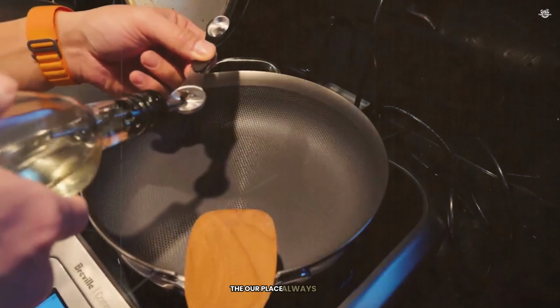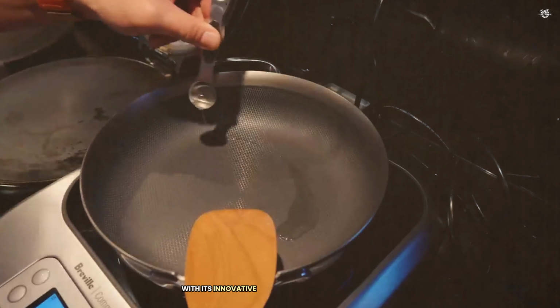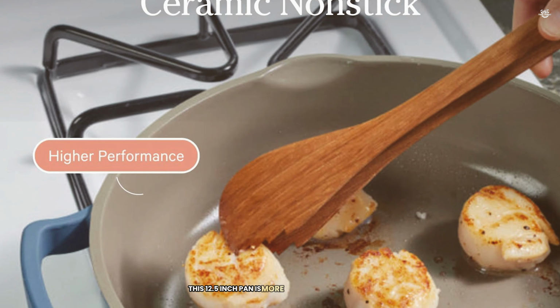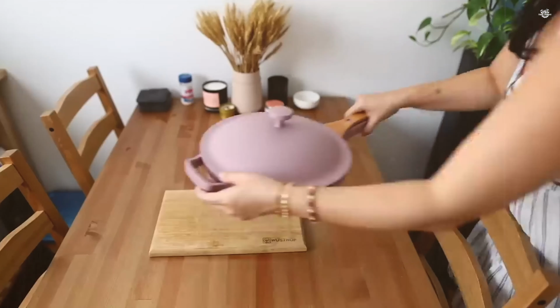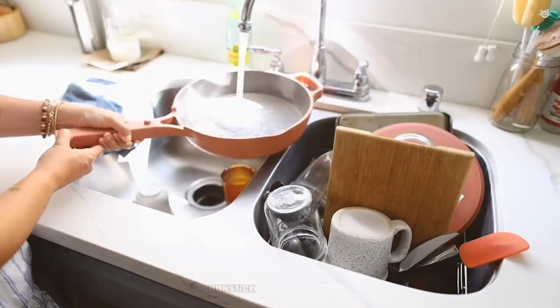The Our Place Always Pan has taken the cookware world by storm with its innovative design and multifunctionality. This 12.5-inch pan is more than just a frying pan, it's a kitchen workhorse that claims to replace 8 traditional pieces of cookware. One of the standout features of the Always Pan is its non-toxic ceramic non-stick coating.